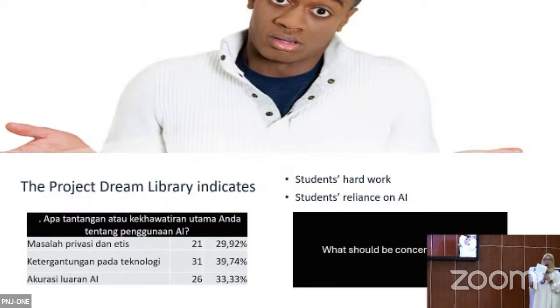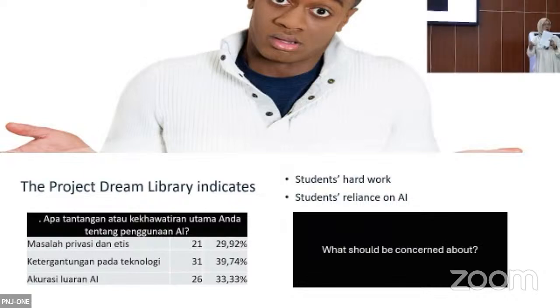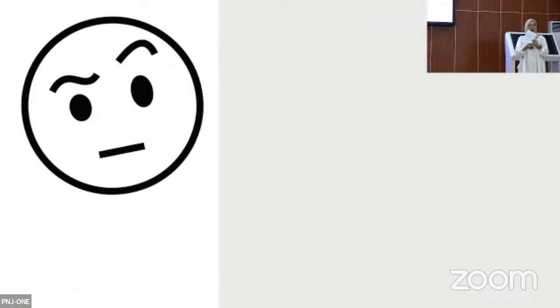Okay, so what should be concerning for us? Because this is where I think about my relation with the students. Yeah? I have trusted them to create something that will showcase their uniqueness. Yeah? But they believe in AI. Yeah? So there is an issue of trust here, first of all. Yeah? Nah itu. Jadi trust is very important. It's not about your trust in AI, but also your trust in your teacher, your trust on your student or on your peer, yeah, on your friend.